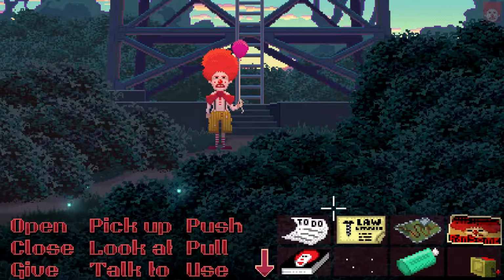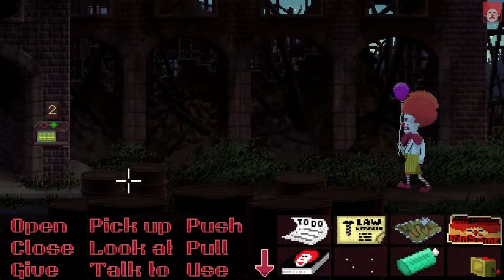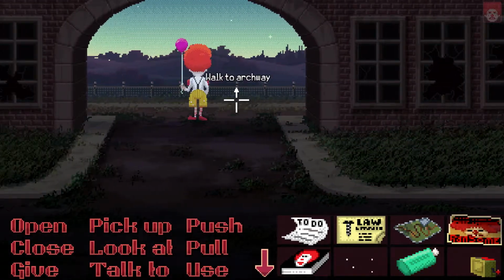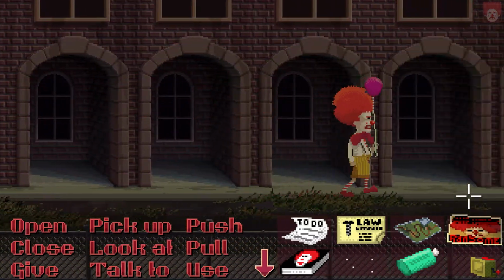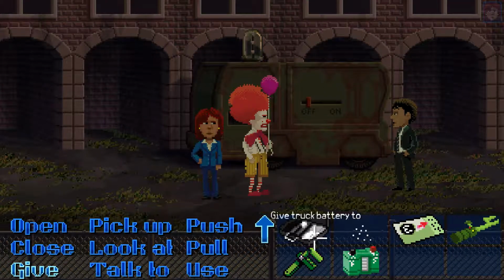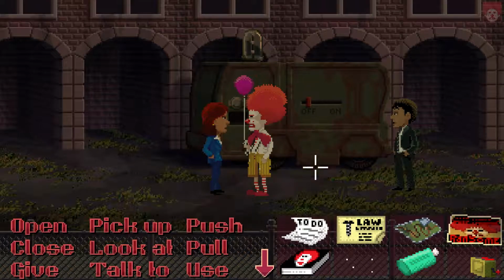Also, so we need Ransom. Get him to the factory. And we will give the battery to Ransom. Great. More? Yes, indeed. So, Ransom can get the battery charged.